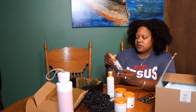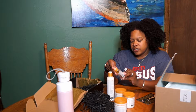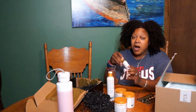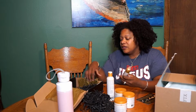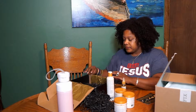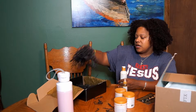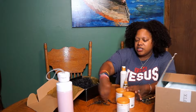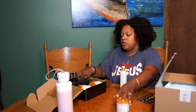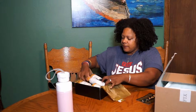Oh, and I also got this Revitalizing Growth Oil. It stimulates, nourishes, and moisturizes for strong and healthier hair. I did order two of these because I wanted to give one to my mom who's starting to thin on top. And the extra one isn't in here. So I emailed them yesterday to say, hey, I didn't get my full order. And they immediately mailed me another one today, expedited packaging, and I'll get it tomorrow. So that's pretty good customer service, so far so good. So that's all of those products. I'm going to try them out this weekend.